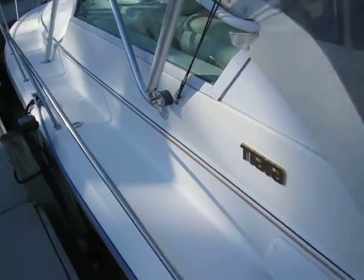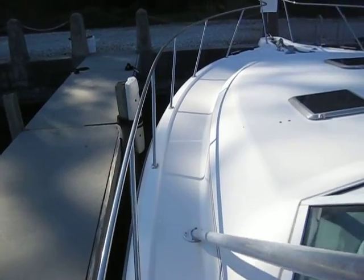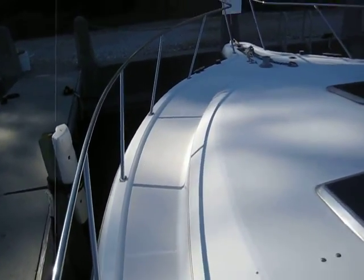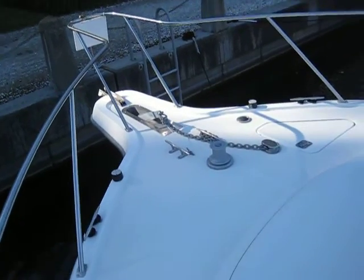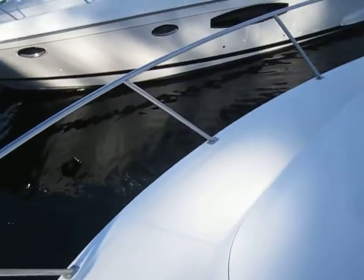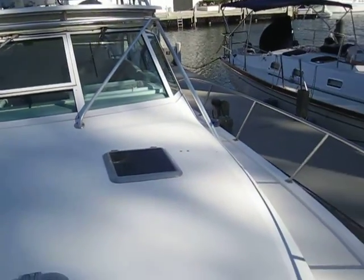What I'm going to do is walk around, hopefully get down inside, just to give you the view of the vessel. The purpose of this is real simple: just to give you an honest visual view of the vessel, if you were to come down and casually take a look at it. We want to give that look to you in this video.